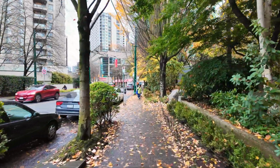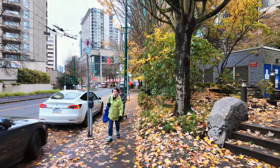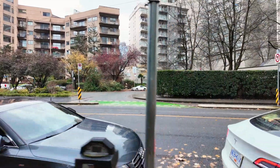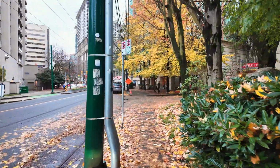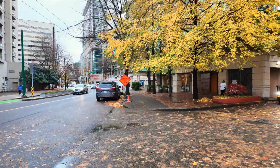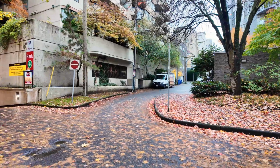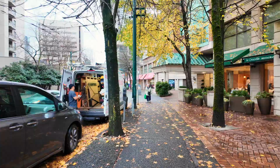So right at this point here, this is where Harrow Street turns into Smithe. And you can tell that because of this break right here in the street. So it marks itself on the map. And when I'm talking about the map, I'm talking about Google Maps. And then Harwood turns into Stovall Lane over there, and then there's Stovall Lane over here. This is where Stovall Lane starts, which is one of the laneways in the West End. Keep walking here.